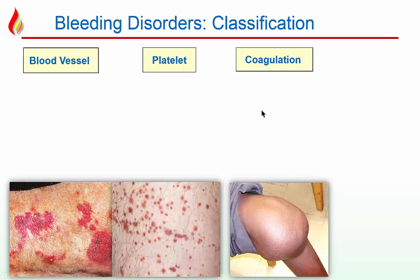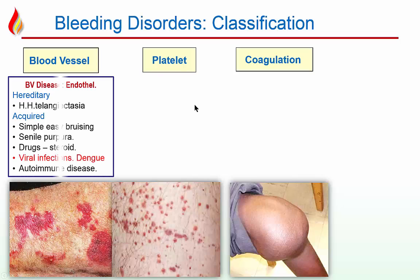Now, the conditions you should be concentrating or reading about in this week: the blood vessel disorders, hereditary hemorrhagic telangiectasia, but the more common clinically is simple easy bruising or senile purpura, old age. Drugs, steroids, vitamin C deficiency, viral infections, dengue fever, petechiae purpura, bleeding due to blood vessel damage.